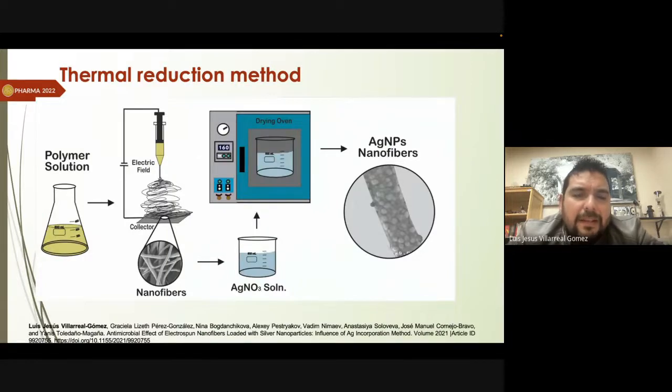We have another method where, instead of irradiating the fibers with UV, we expose the electrospun fibers submerged in the silver nitrate solution to temperature. So we prepare the polymer solution, we create the nanofibers, and we submerge the nanofibers into the silver nitrate solution.